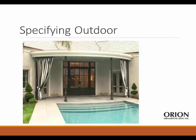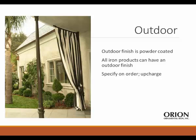We're all about that. And then to finally finish it up, because finally spring has come to the Midwest and some other areas of the country, I wanted to talk briefly about outdoor, because I'm a firm believer that we should be bringing our drapery products and window covering products into the outdoor realm. It's a huge revenue potential. So we do outdoor finishes on any of our iron art. Our outdoor finish is powder coated, just as if you were getting powder coated outdoor furniture. You just need to specify that you want the outdoor finish on your work order. There is an upcharge, but we can do it on all our iron products and our iron finishes.